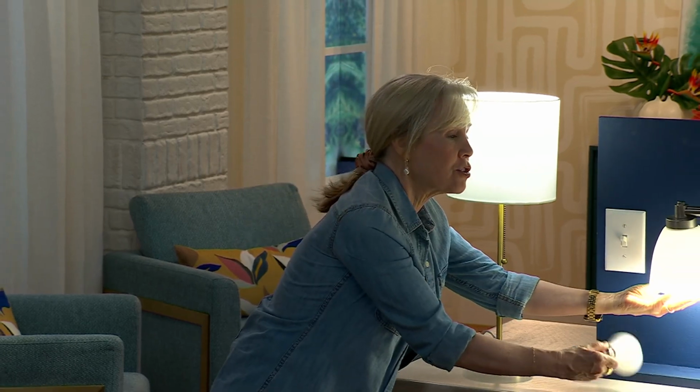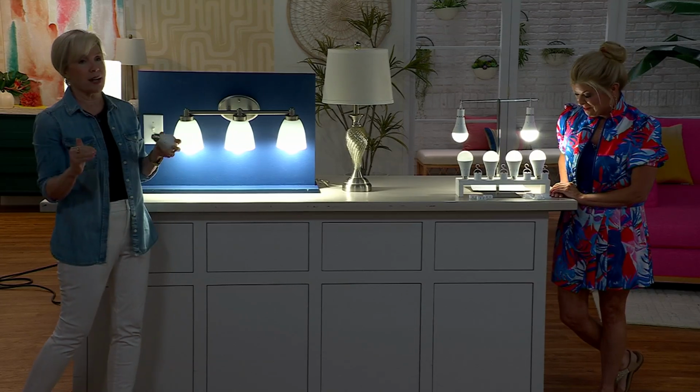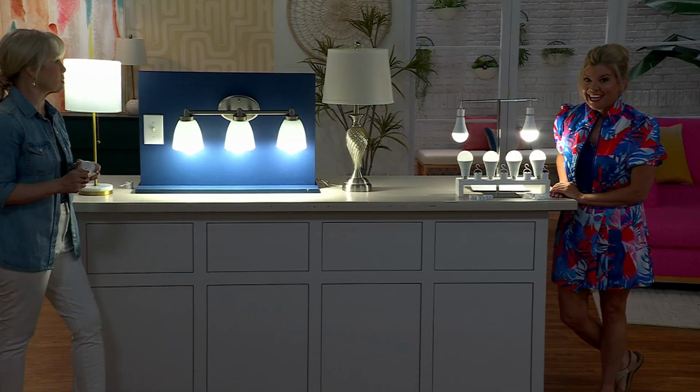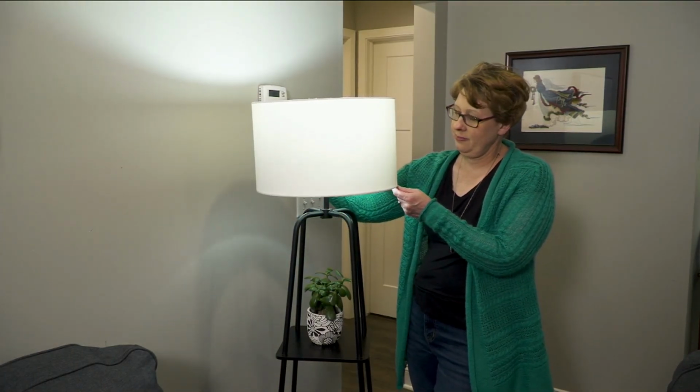They are shatter resistant, and they're LEDs, so they're very energy efficient. They're around $1 a year per bulb to use. So there is no excuse not to have these, and they're just great in emergency situations. Absolutely, because you can take that and just hook it on. The little hooks come along with it.